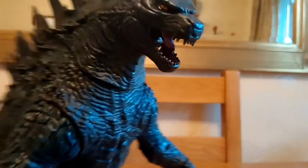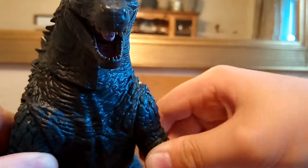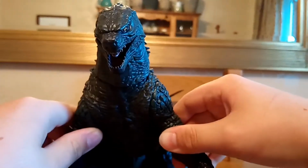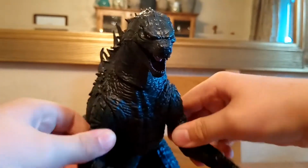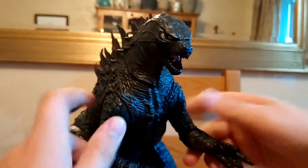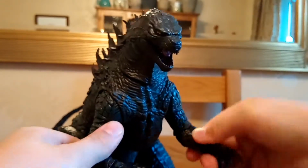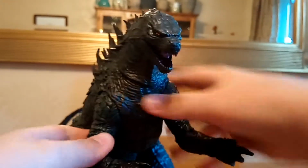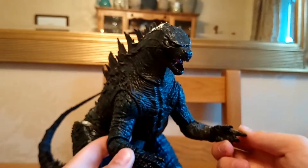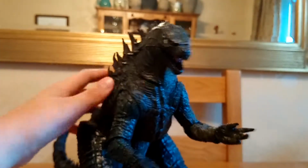Now his arms move generally back and forwards. They're a bit stiff because he's so damn big. Look at this smile. It's like a Joker smile. His arms do move, so you can have him running if you want. His hands move as well. Everything moves, like joints there. I just like to keep him in that position because it's pretty cool, like one hand down and one hand up, ready to swat a helicopter out the air.